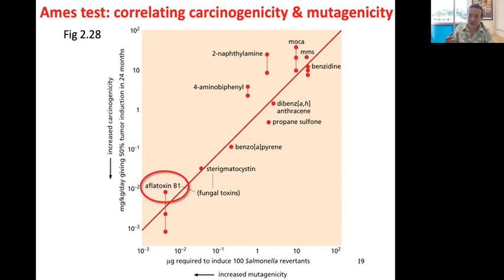The ability to actually stimulate cancer in things like mammals, right? So one of the most potent carcinogens that Ames determined was this aflatoxin B1, right? Because it took a very little amount, just a few 10 to the minus 2 micrograms, in order to actually cause mutations in the salmonella, right?